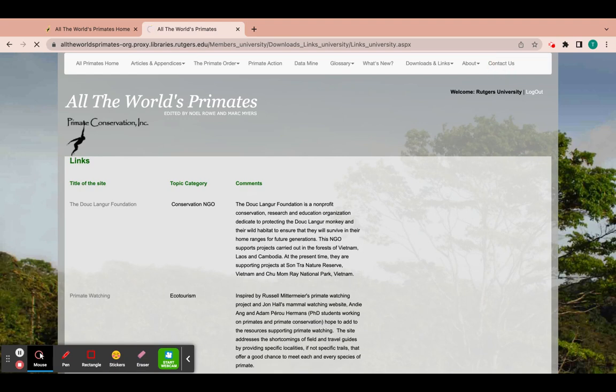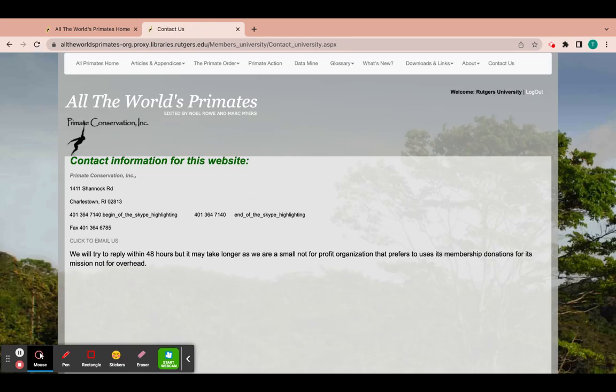And again, I want to emphasize, because All the World's Primates is a nonprofit, and they point this out here as well, their response time is not as fast as some other databases. I noticed that there was an error with their search option, which I'll go through in a minute. And so I emailed them on Monday, and I have yet to hear anything back from them. So I'm not sure if the problem has been fixed yet. We'll see together. But I have not gotten an email back, so it makes me think that probably not.